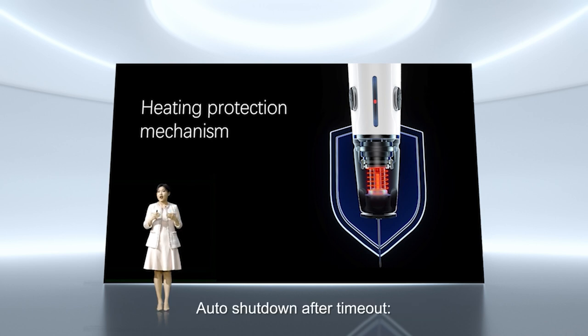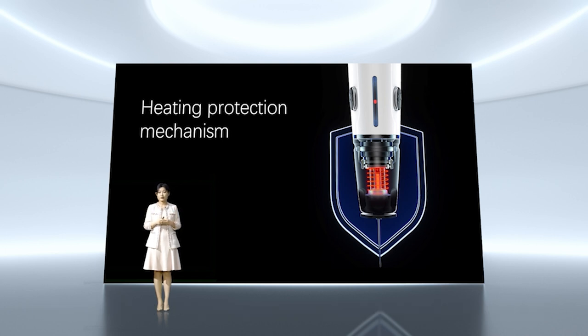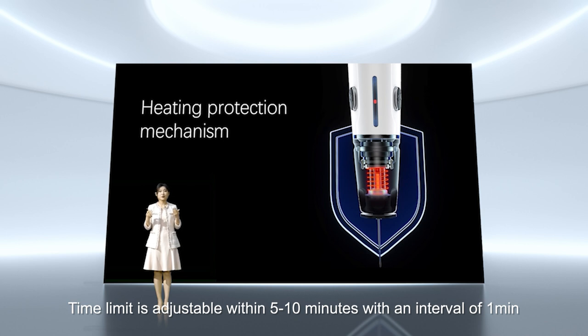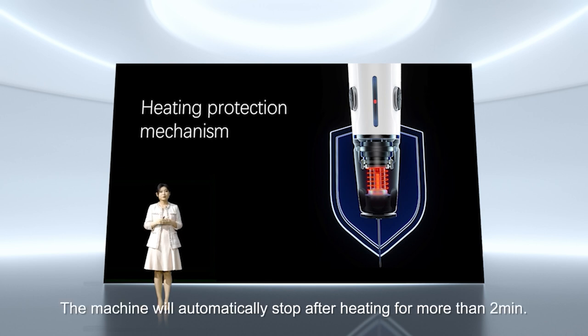First, auto shutdown after 10 minutes. The machine will automatically shut down after 5 to 10 minutes of inoperation. Time limit is adjustable within 5 to 10 minutes with an interval of 1 minute. Second, auto heating stop after 10 minutes. The machine will automatically stop after heating for more than 2 minutes.